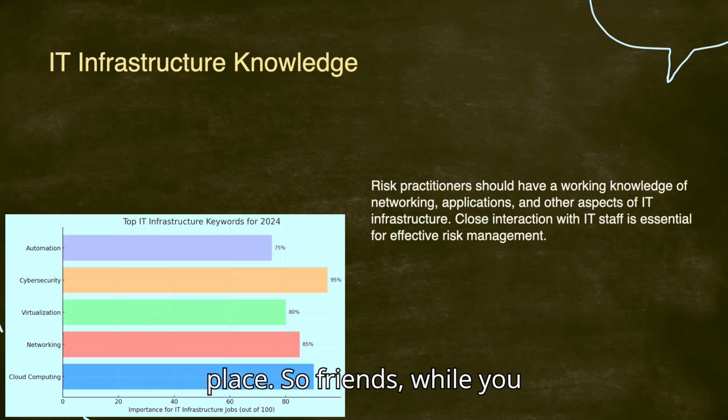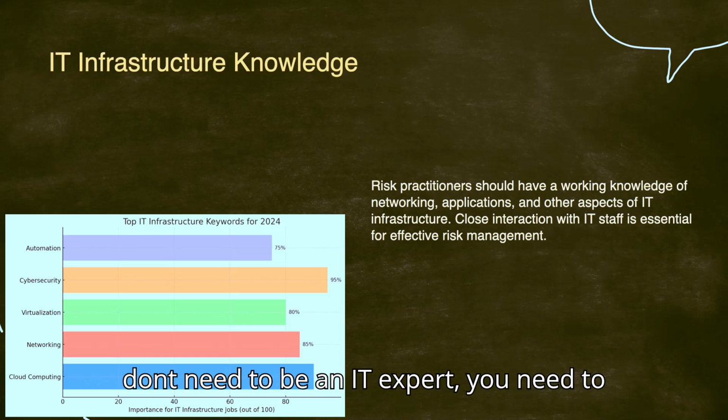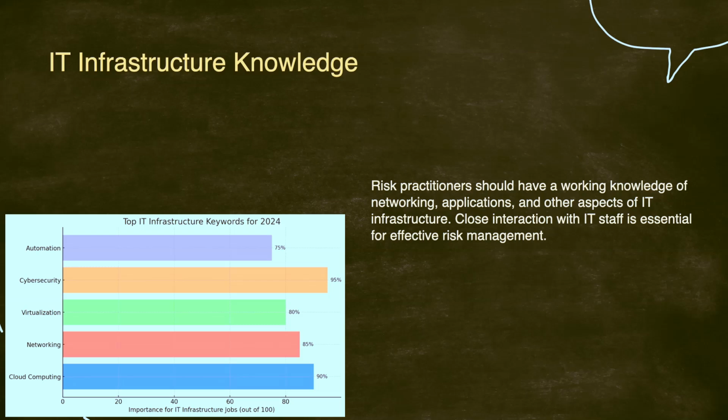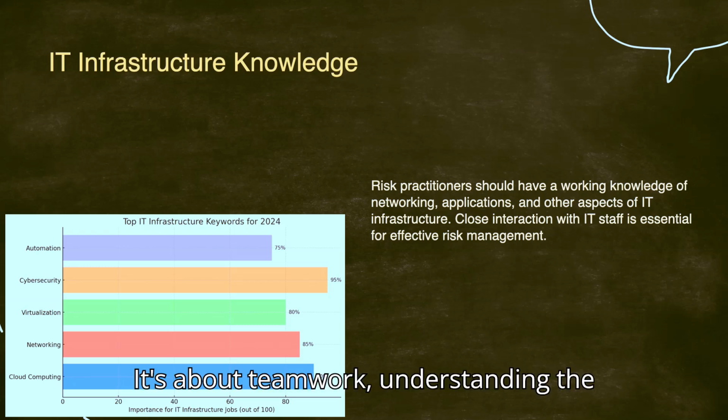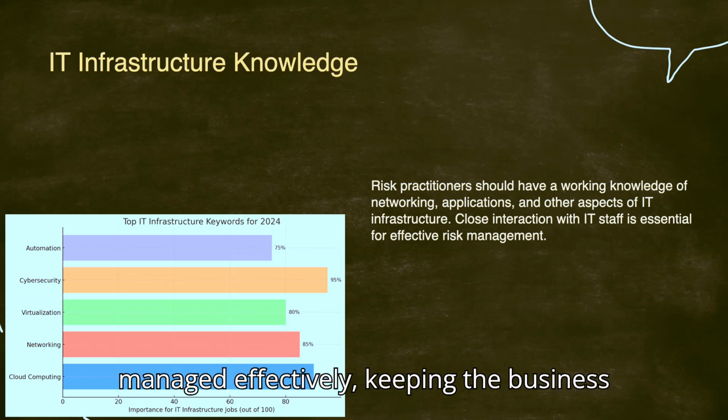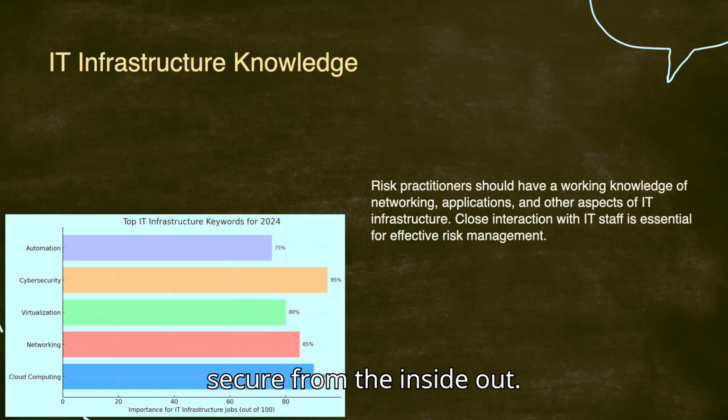So friends, while you don't need to be an IT expert, you need to speak the language of IT infrastructure. It's about teamwork, understanding the system, and ensuring that risks are managed effectively, keeping the business secure from the inside out.